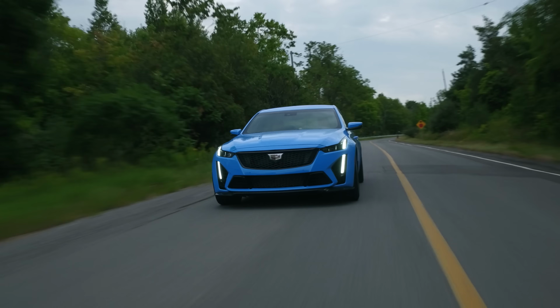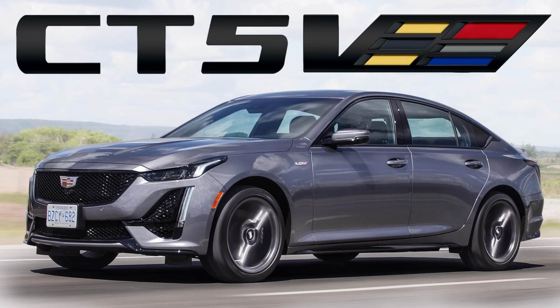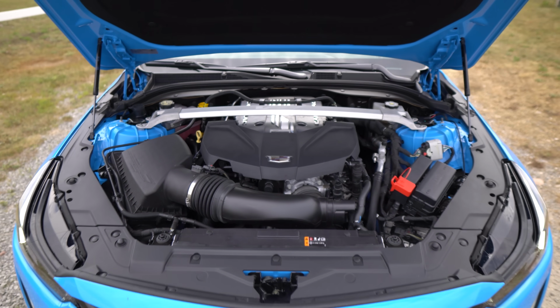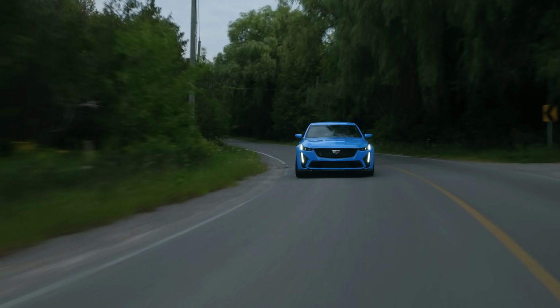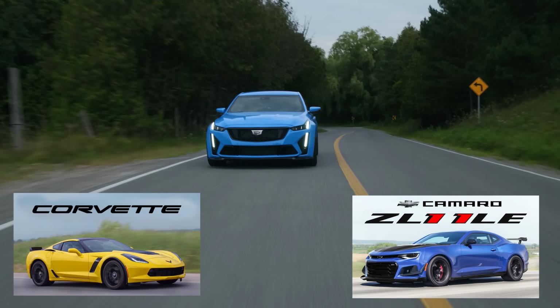So CT5V Blackwing, that's the top one, where CT5V was like the M Sports or the AMG 43s now. Yeah, so they changed it with the CT5 generation, changing out of the CTS generation. The same engine was in the CTS-V, but now it makes 668 horsepower where it previously made 650 horsepower because it's the same engine that we had in the Camaro ZL1 and the previous gen Z06 of the Corvette.